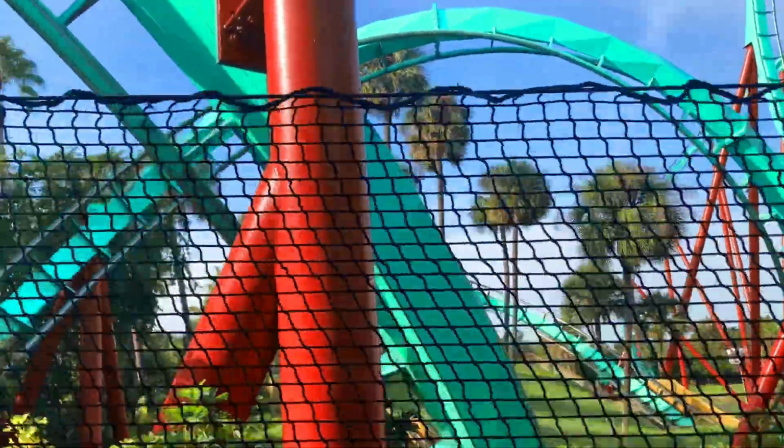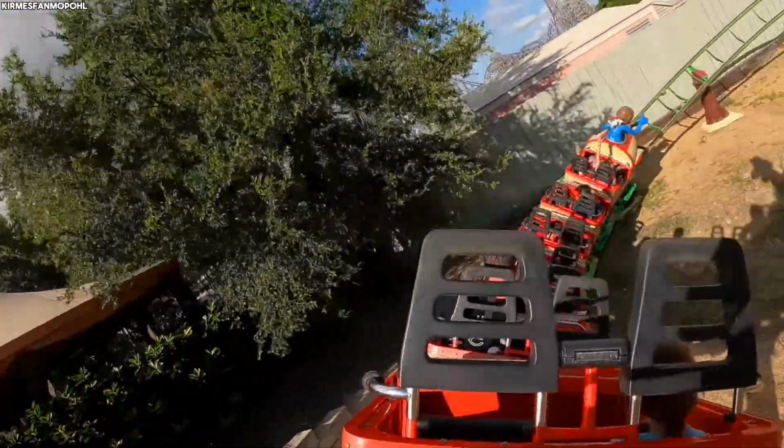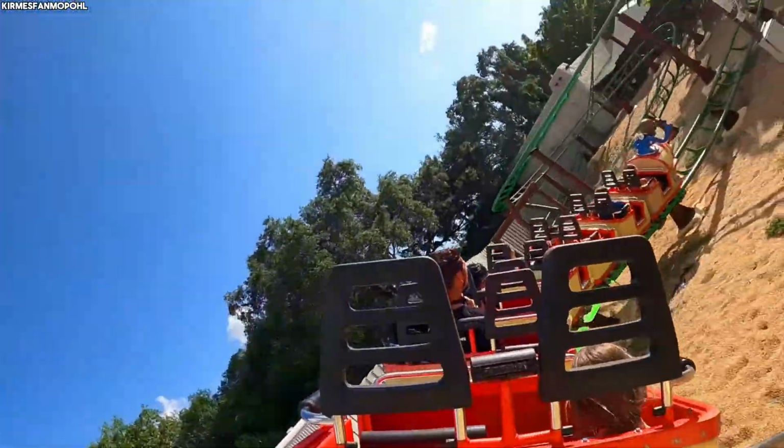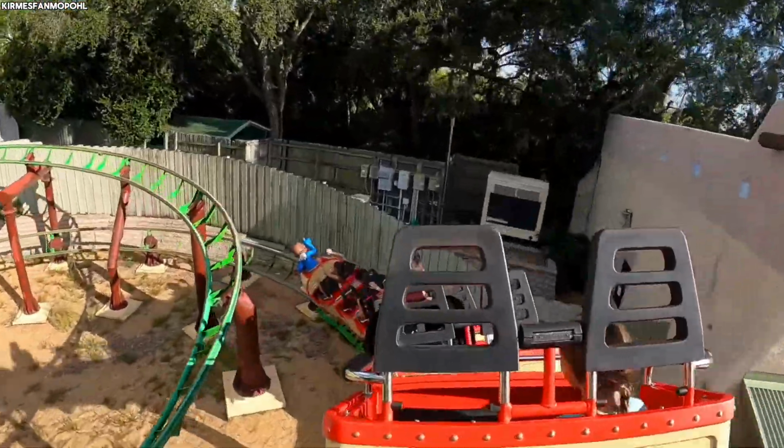But let's start the list off with the kiddie coaster, Air Grover. This is the only roller coaster at Busch Gardens Tampa that I haven't ridden. In my perspective, it's not worth a couple minutes of embarrassment just to get an extra credit. The layout is okay for a kiddie coaster, and the front car of Grover looks pretty cool.